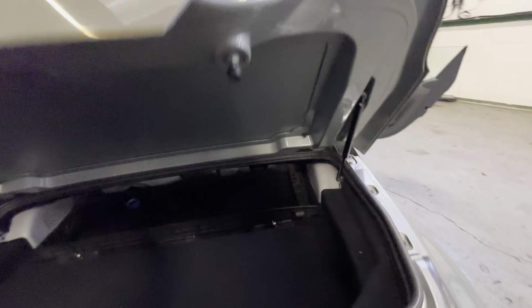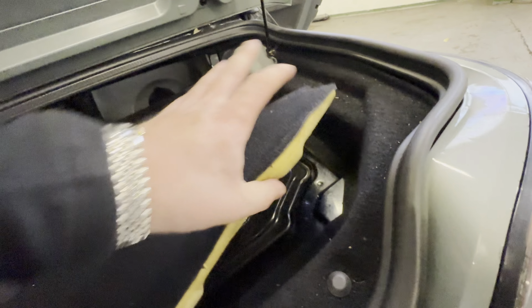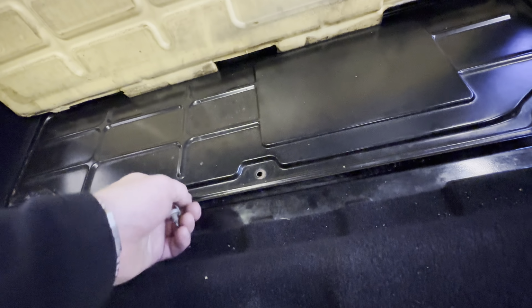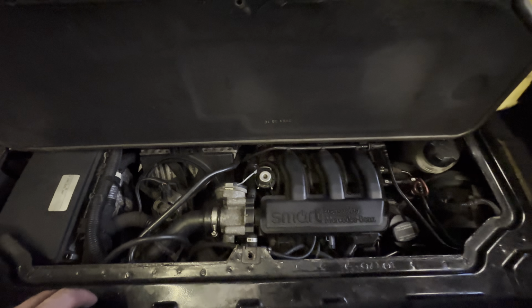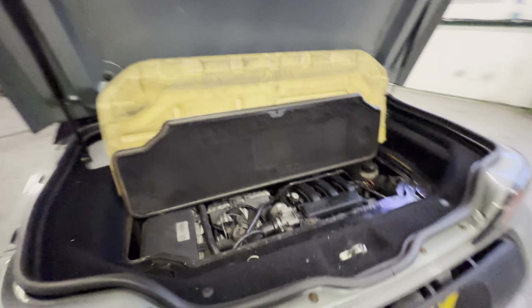Into the engine compartment, and your small boot, your engine compartment in here. This all sort of lifts up out the way and it reveals this panel here, which I will show you as we go around. And there's your engine in there, so you can have a look at that there. So it's very easy to access the engine, no complaints at all on how easy that was.